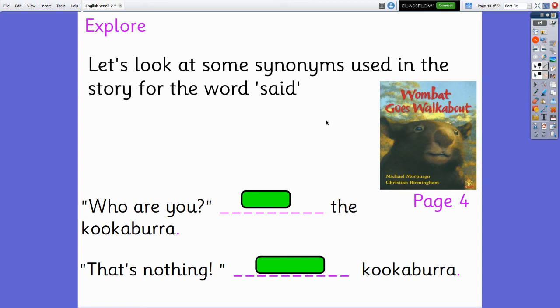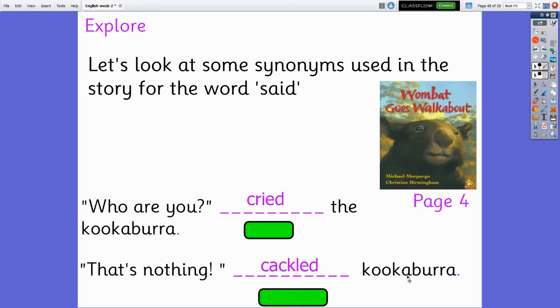Let's see if you found them. "Who are you?" cried the kookaburra. "That's nothing," cackled kookaburra. Well done if you found the synonyms for the word said. If you didn't find them, that's fine. We're going to have another go.